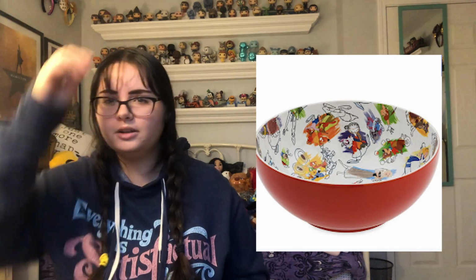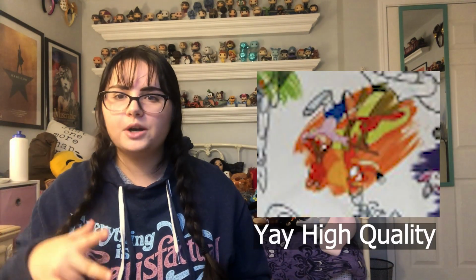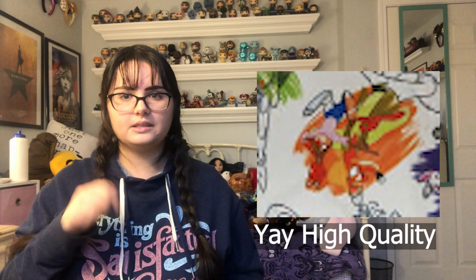Next, we have this bowl, which I actually have, and it's not just Splash Mountain themed, but it was part of an animation line. There is a picture of Brer Fox and Brer Rabbit inside the bowl.